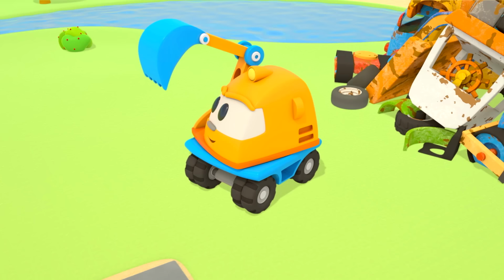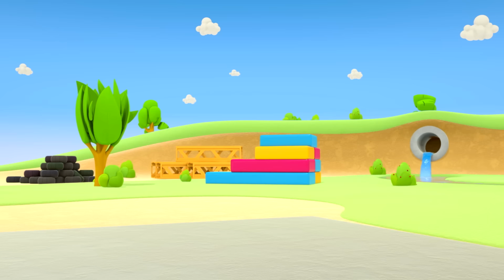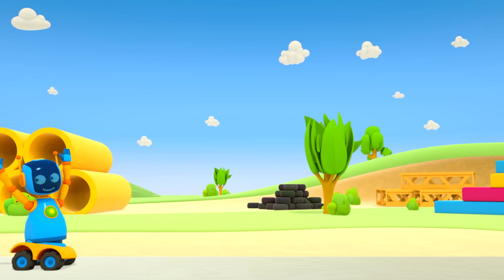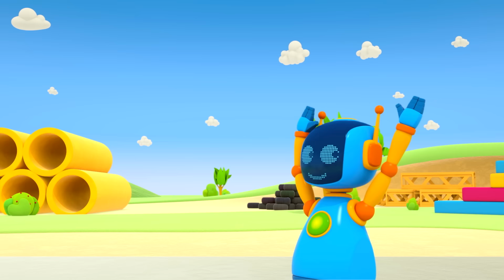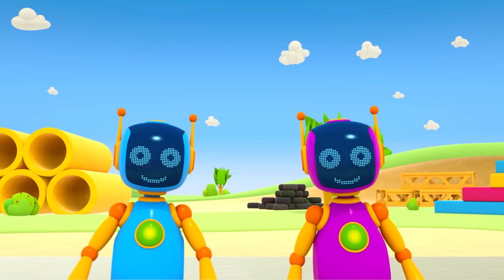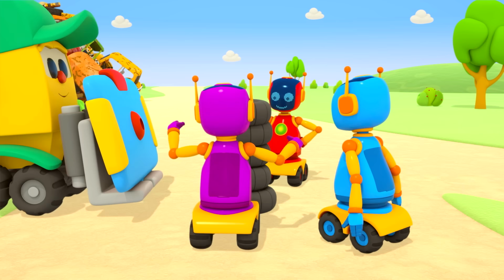Hey! Careful! Leia is behind you. Oh, hey! Stop that! Robots, Leia is right. Stop messing about. Look, Lifty needs your help. He needs to put the television somewhere where it won't fall down. Make him a stand out of tires. Another tire. And another one. That's great.